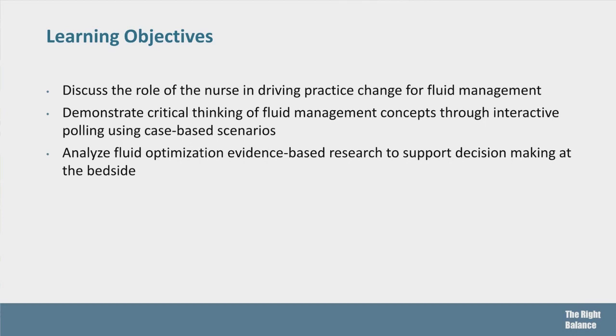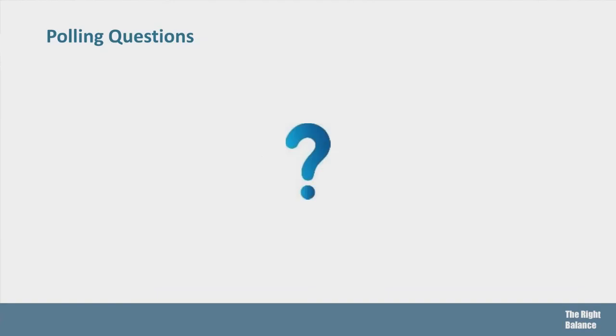Let me go through the objectives first. We're going to talk about how nurses, RTs, physicians, and advanced providers, such as nurse practitioners, can drive practice change at the bedside for fluid management. We're going to apply a lot of the critical thinking and literature that we learned in the last webinar to cases. And hopefully this will really drill down the information and it all makes sense.